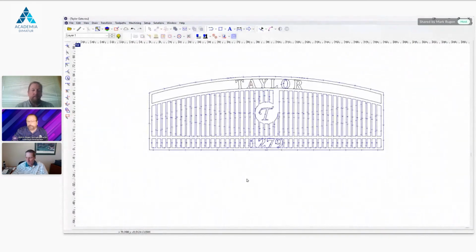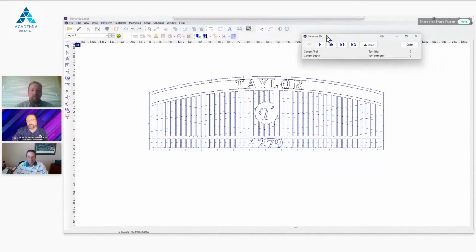I thought we talked a little bit about this ahead of time, and I didn't do this correctly, but that's fine. I want to show this too. There's also an ability in the program to simulate things. This shows you how the plasma is going to be moving from piece to piece, so it shows you the order in which these things are going to be cut. And I know that's important, because you're probably cutting the interior of letters and so forth first before you do the outside. Is that right?